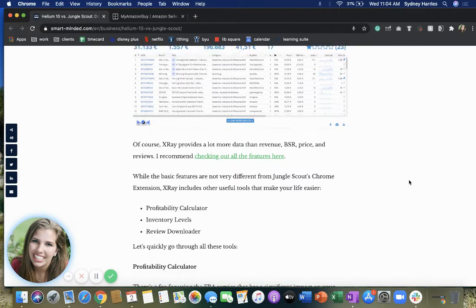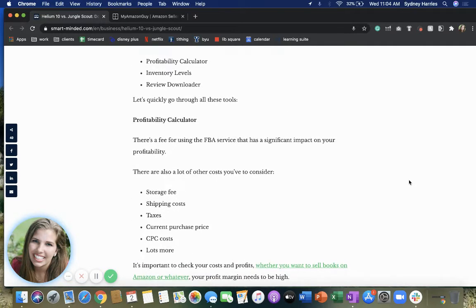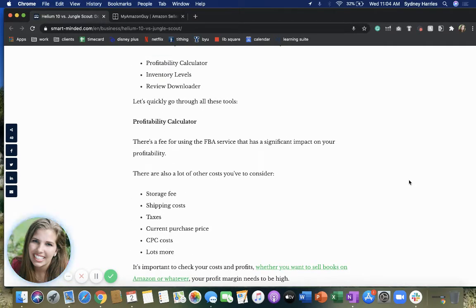A couple of these basic features are not very different from Jungle Scout's Chrome extension, like the revenue, the BSR, the price. But there are a few useful tools that will make your life easier that Jungle Scout does not offer. These three are the profitability calculator, the inventory levels, and the review downloader. So we're going to quickly go through a couple of these tools and see what they're about.